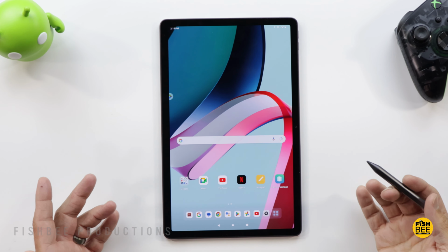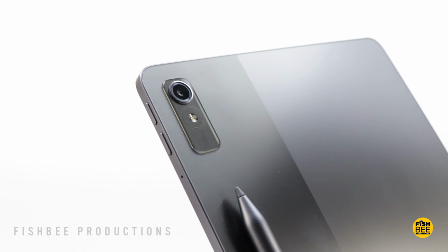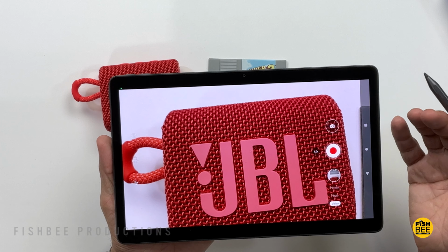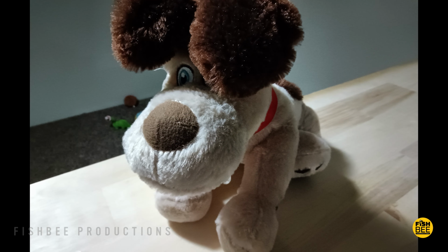As far as cameras go, you've got a 13 megapixel rear facing camera, 8 megapixel on the front. You can also shoot up to 4K resolution for video recording. I know most people don't seem to care about photo or video quality on tablets unless you're using them for Zoom meetings or other video conference calls, but here's a few samples just to give you an idea of what to expect.